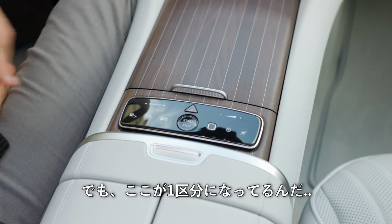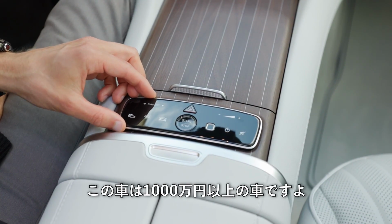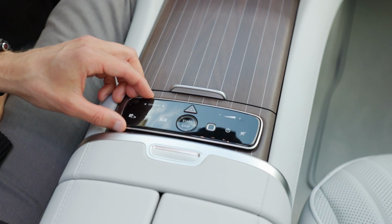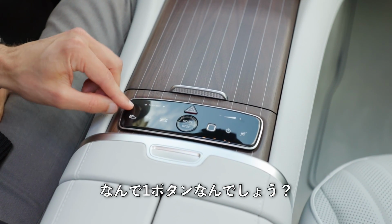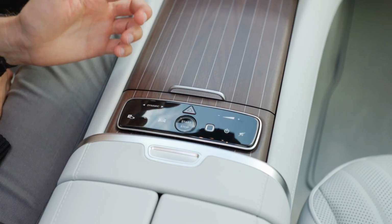But then again, this is one field. Why? I mean, in a 20k less car, but here in a 150k vehicle, what is this supposed to be? Why is it one button? Come on, cost savings, really?